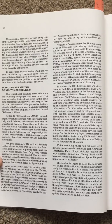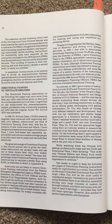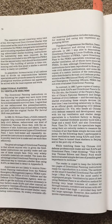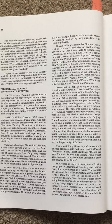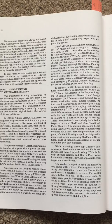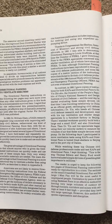Thanks to Congressman Ike Skelton, Democrat of Missouri and strong civil defense advocate, in 1981, I was able to demonstrate directional fanning to Louis Giuffrida, at that time the director of FEMA. I gave directional fans to the FEMA specialists concerned with shelter ventilation, all of whom have since left FEMA. To date, although directional fanning instructions have been reproduced in 3 private civil defense publications and some 600 copies of the metric version of the instructions were distributed to British civil defense professionals at the 1984 annual study of civil defense and emergency planning officers, FEMA has not even evaluated directional fanning.